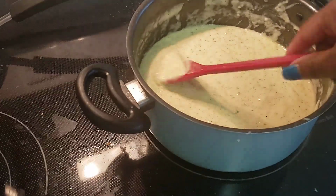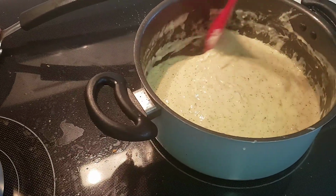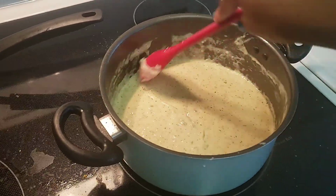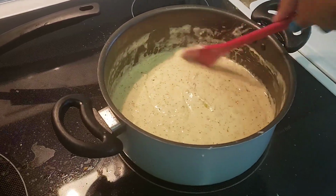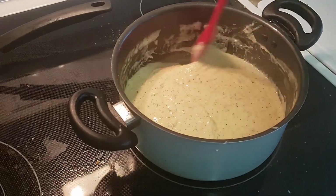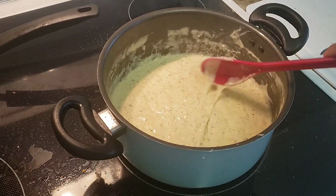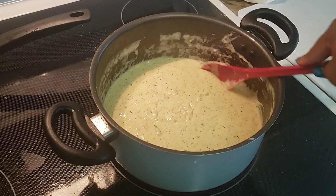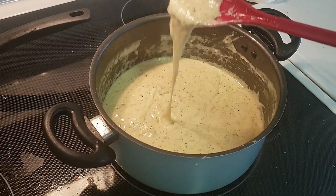Okay, so I added some more off camera. I added some more black pepper, a little bit of Lawry's seasoning salt, and a little bit more minced garlic to really give it flavor. Oh, and a light amount, well, at least more of a light amount than the Lawry's.